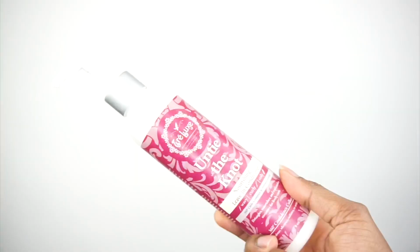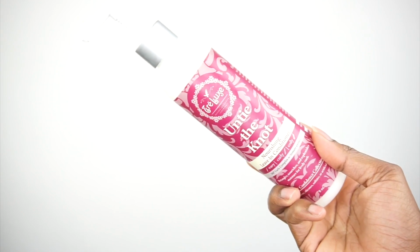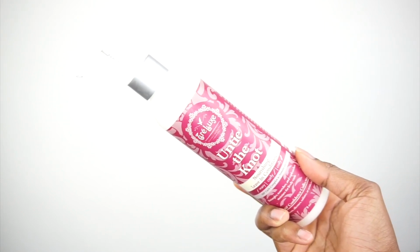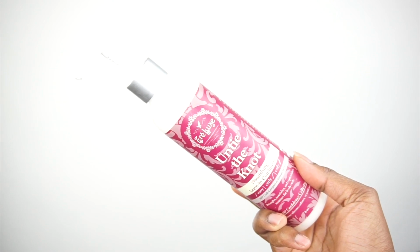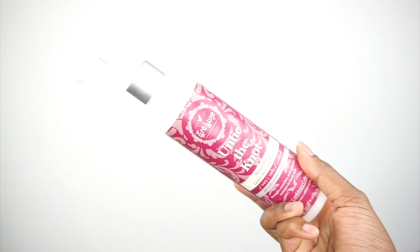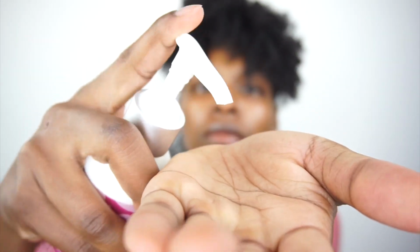So as you can see, my scalp is super clean, and now I'm moving on to the Untie the Knot Nourishing Leave-In Conditioner. The same was for the leave-in conditioner. The packaging was super cute, and this leave-in conditioner is supposed to detangle, nourish, and replenish your hair for lively curls. The consistency for this leave-in conditioner was like Jergens lotion, and it was really light.